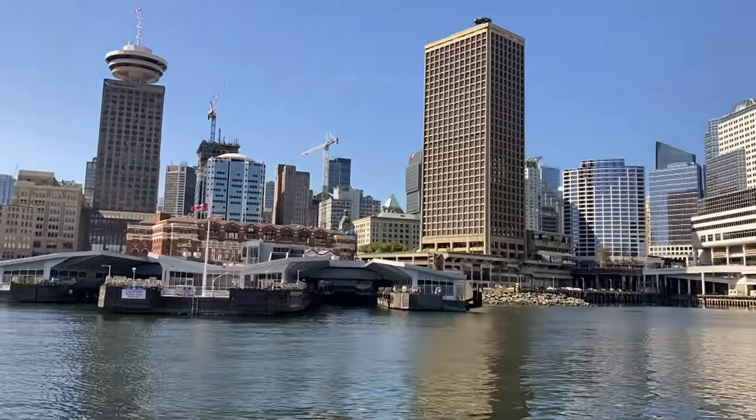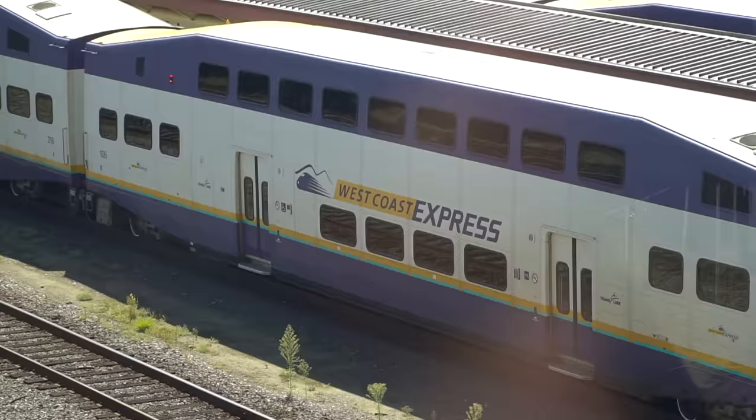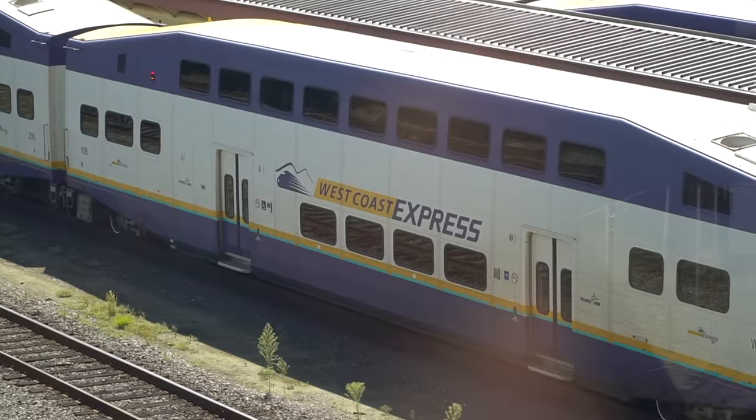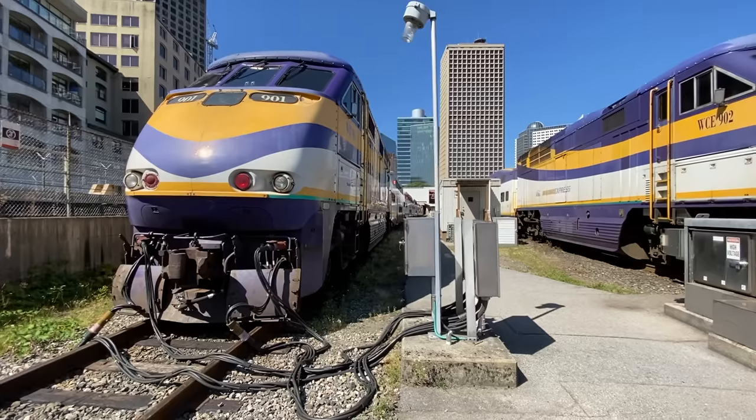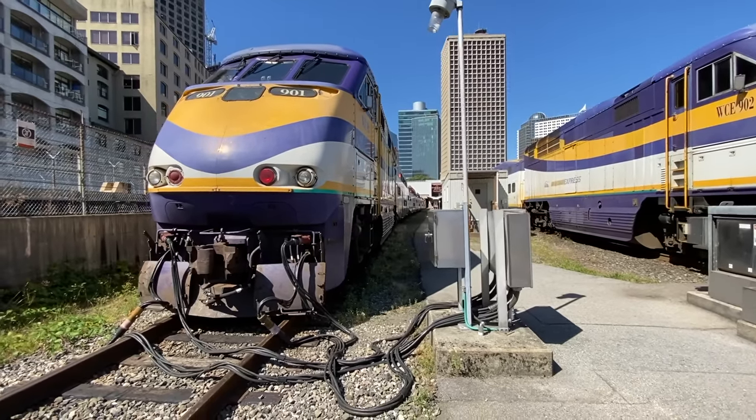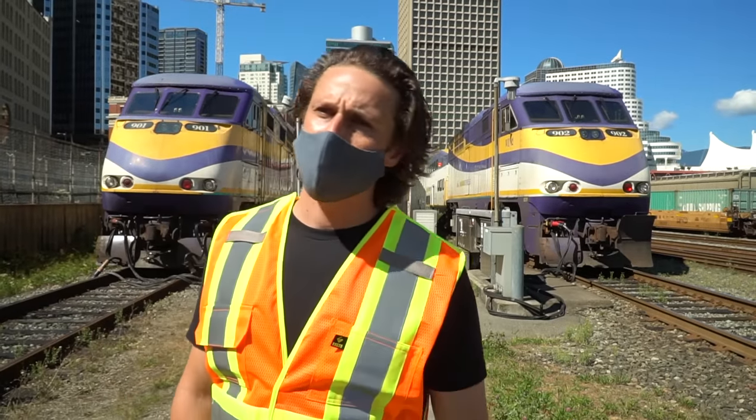Now moving from West Coast views to the West Coast Express. The West Coast Express operates 5 daily trains and it is Western Canada's only commuter railway. So it's got a little street cred. Track cred?